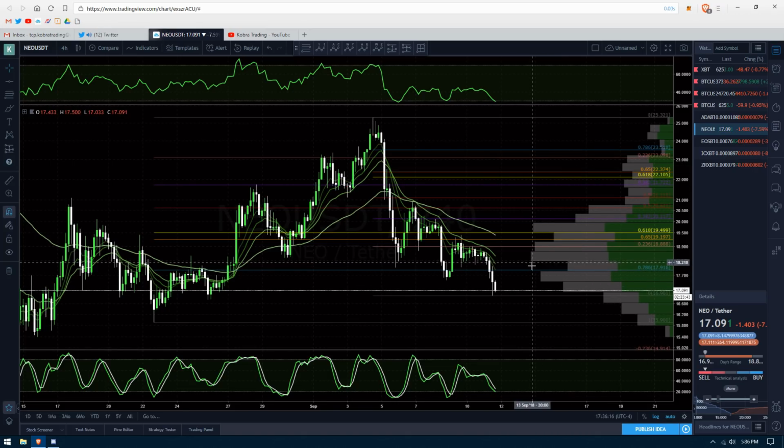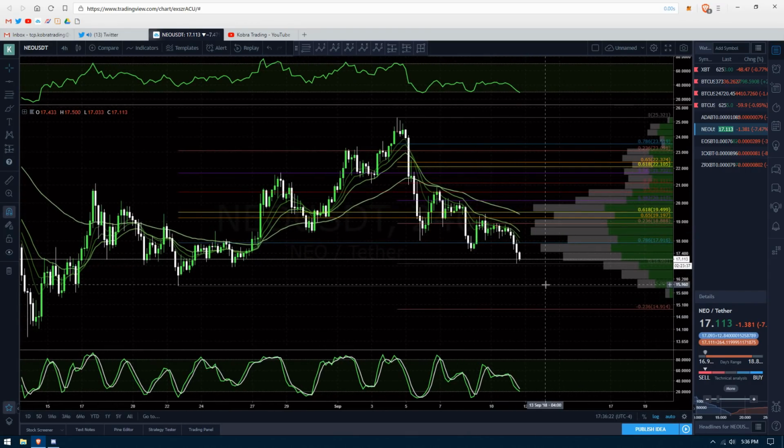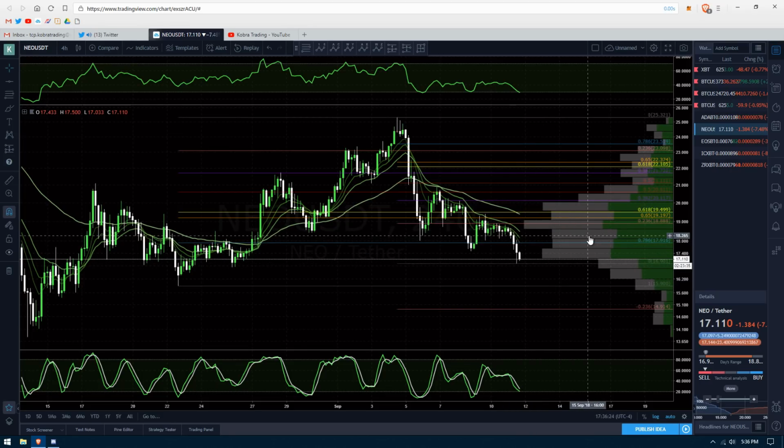This is against USDT. I found that most traders like to trade this against Tether, so that's what I'm going to be analyzing this on. That's why it's not against Bitcoin. But there's a high level of support here. This is a very highly traded area. That's why we free fell from here. So far, there just weren't any more buyers and sellers at this point.